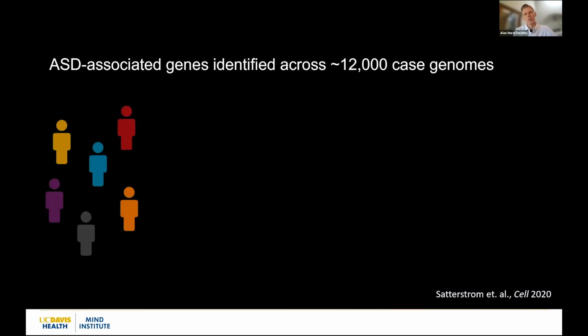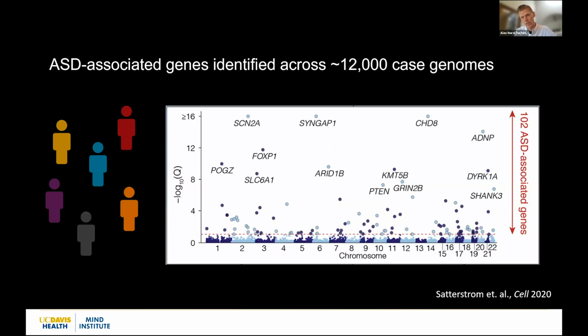So the most recent study was looking at around 12,000 cases. This is specific to autism spectrum disorder, where we can now compare the genomes across 12,000 cases and many more presumed healthy controls to identify the mutations and then the genes that are associated with autism spectrum disorder at the monogenic level. This is a recent study that was published last year, but has been floating around for a few years, where the list of genes has now risen to over 100 genes known to cause monogenic forms of neurodevelopmental disorders, specifically overlapping with ASD or autism diagnosis.